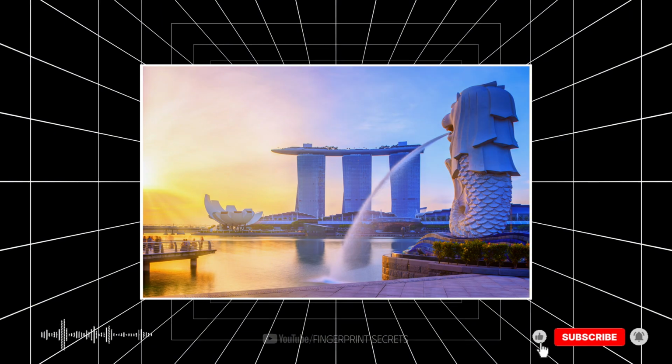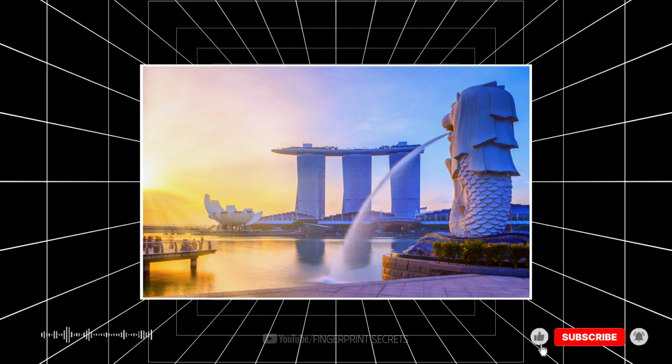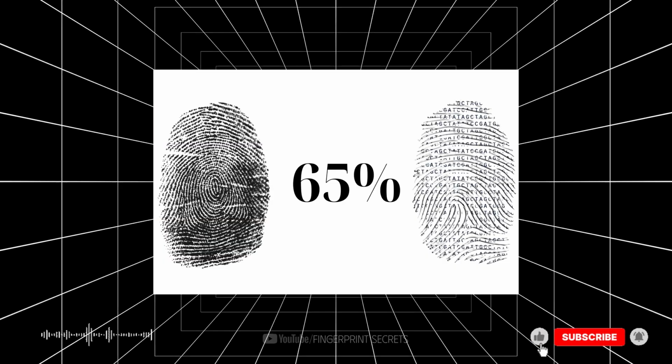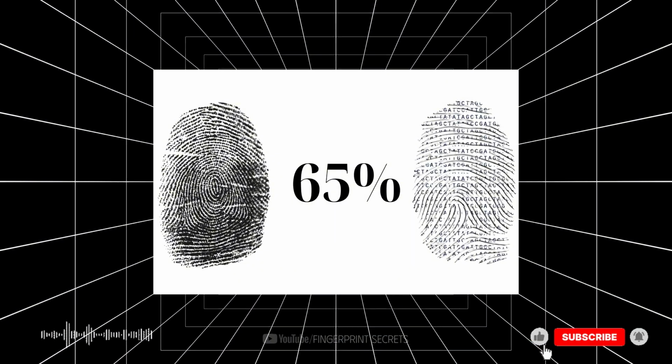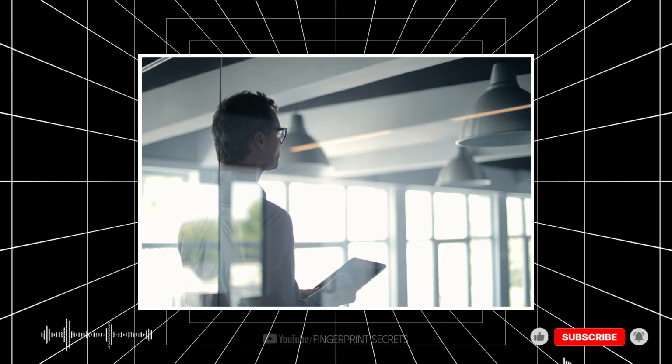In a fingerprint database study in Singapore that analyzed successful professionals in business, over 65% of executive leaders showed Whorl or RL dominance, more than double the population average. While not a strict rule, that's a compelling correlation. So, are you boss material?